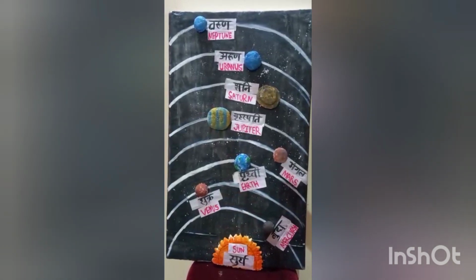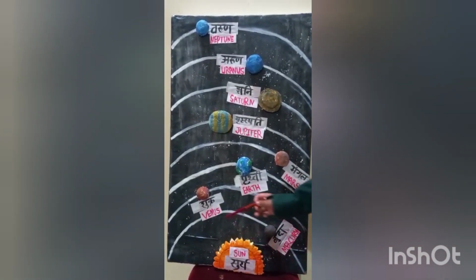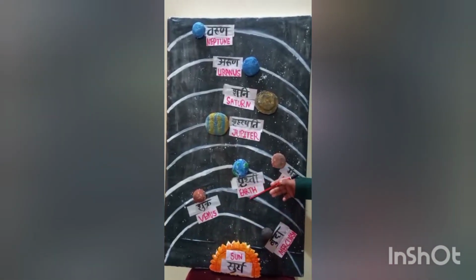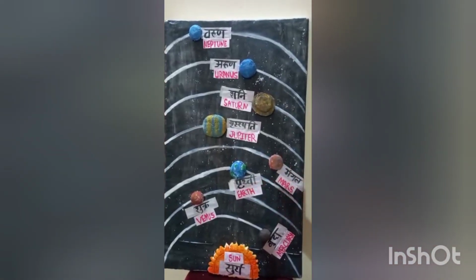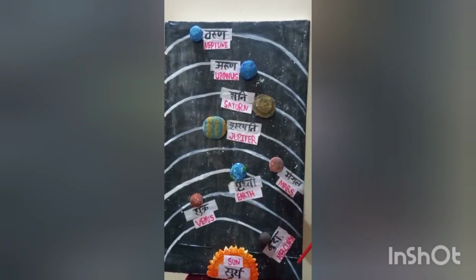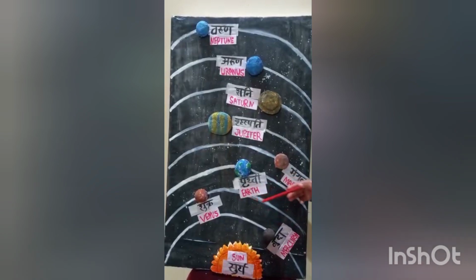This one is the Venus. It is the second planet from the Sun. It is also called the morning star or evening star. Venus does not have any moon. This one is the Earth, our Earth. It is the only planet where life is known to exist. Most of its surface is covered with water. Earth has only one moon that is revolving around it. And it is a natural satellite.